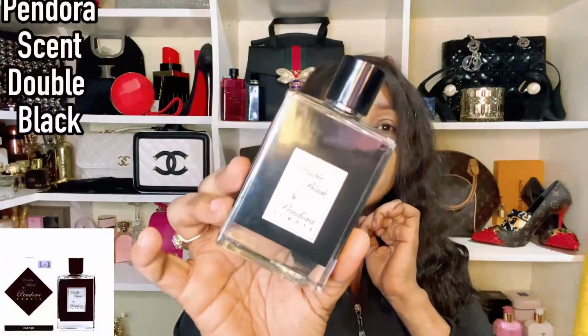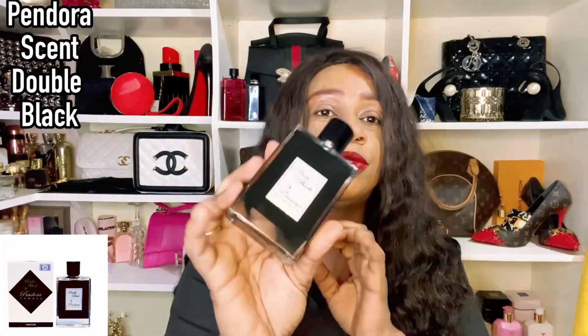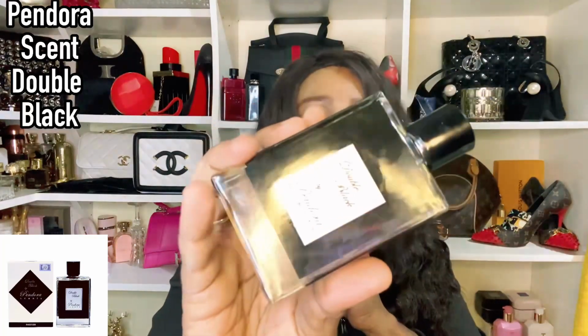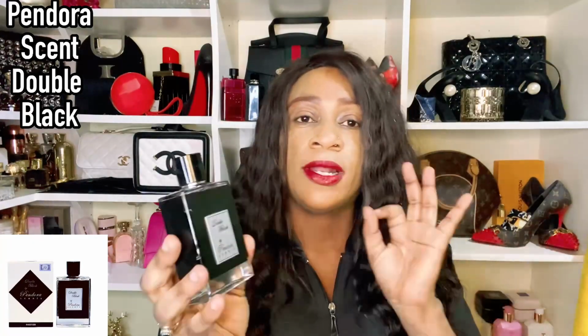Now, closing up this video is Pendora Scents Double Black. Okay, this bottle, everything, they copied everything. And if you know Kilian, you will know that they have a lot of bottles like this, although they have other different bottles. But this is kind of a Kilian staple presentation of their bottles, and this is what Pendora Scents was copying here. Double Black from Pendora Scents is a dupe of Kilian's Back to Black. So if you like that fragrance, or if you just want to put your nose on this just to see how it smells, that is for you.